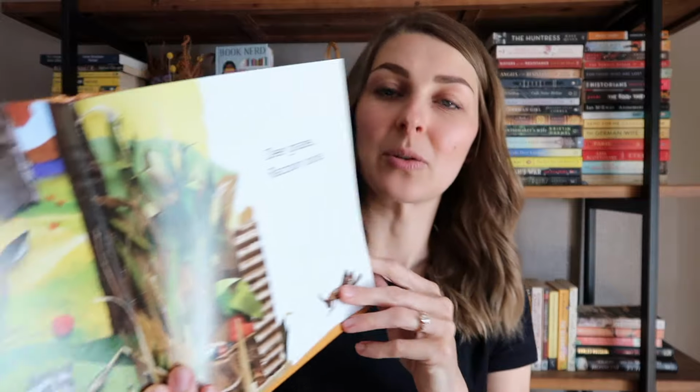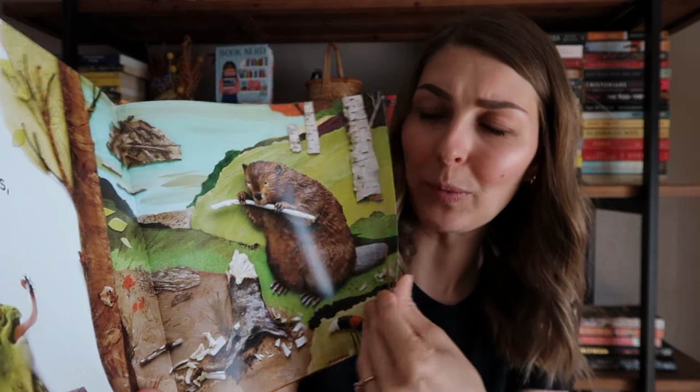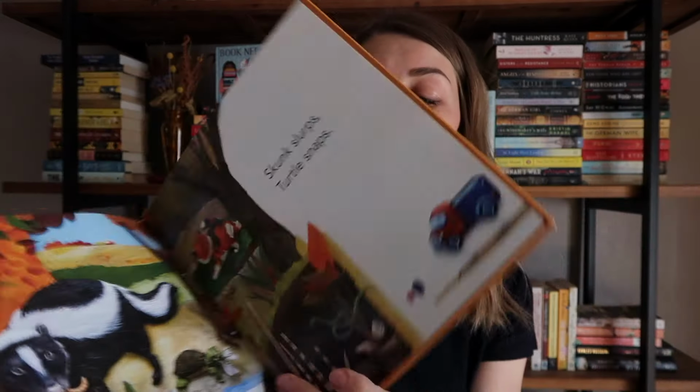He seemed to be really drawn to Kitten's Autumn by Eugenie Fernandez, and this is a really cool, almost claymation type of artwork. Here's an example of some of the artwork. Actually a really cool book, very well done, quite beautiful to look at.